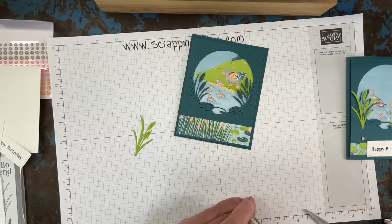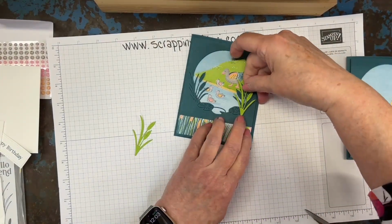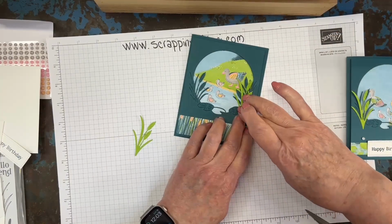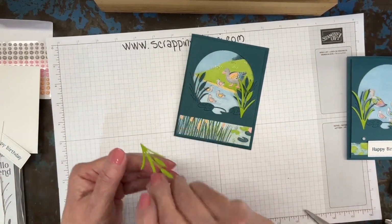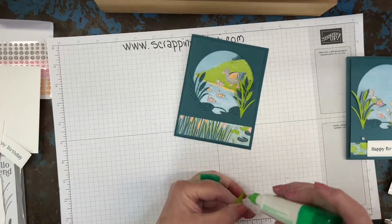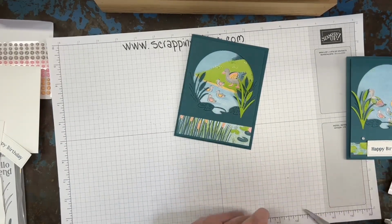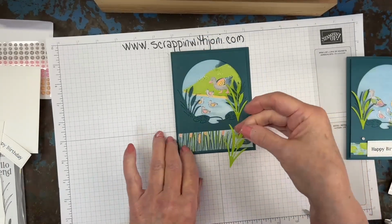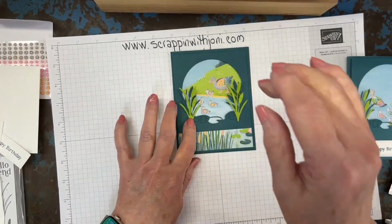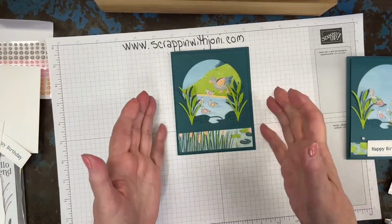And I made this a birthday card, but it'd be a fun thinking of you, or, you know, you don't need a lot. I mean, it isn't like you need just one reason to send a card. People would be thrilled to get this card. I think it's kind of fun. It could be a kid's card, but really you could send it to anybody. It'd bring a smile to somebody, especially somebody who lived by the water. Their ducks may not be as colorful as these, but that's okay. Look what just those two little die cuts did to kind of frame it and bring it together.